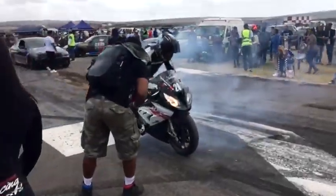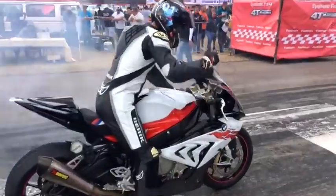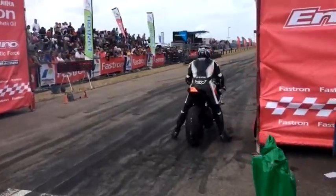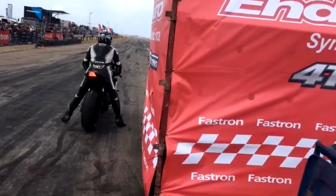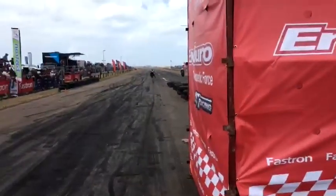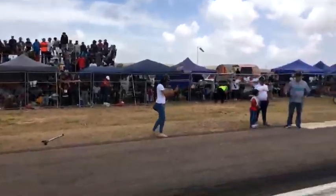Here we go. Bike's about to light it up. Gotta get up to these bikers. I mean, these guys put a lot of speed down this 800 meter strip and they do not lift.